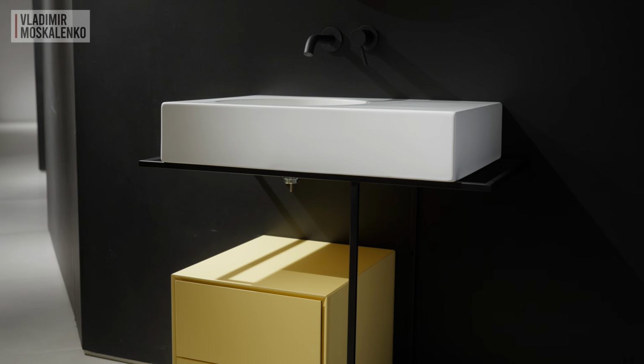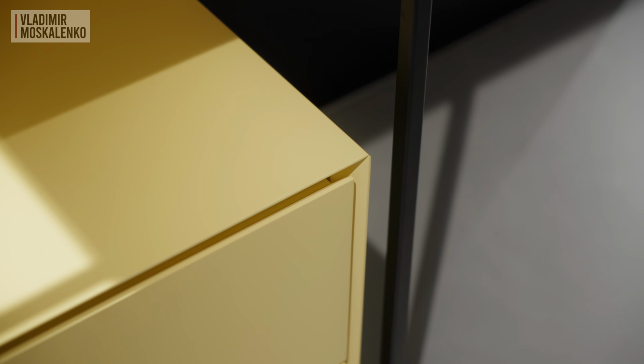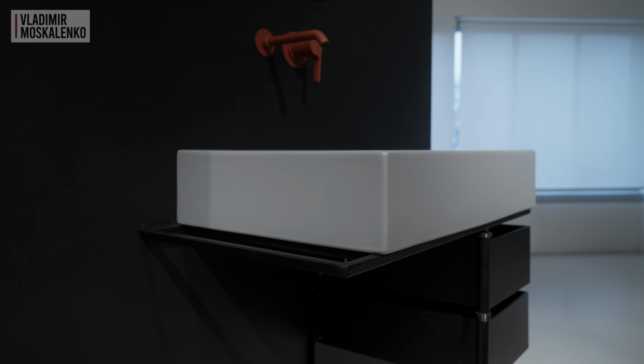Naturally, both the sinks and these modules can be painted in color. It's your choice, and you can combine different colors to achieve the desired color combinations.